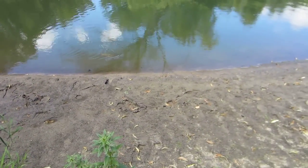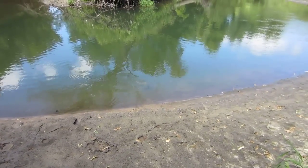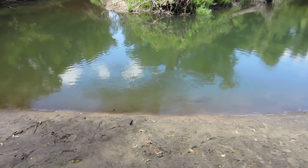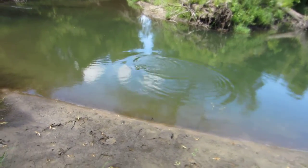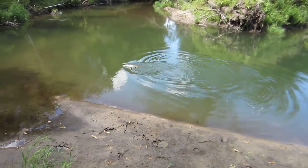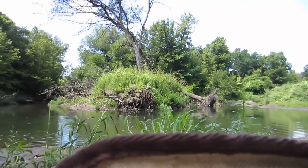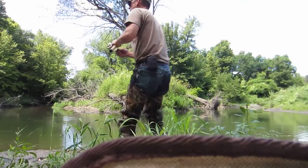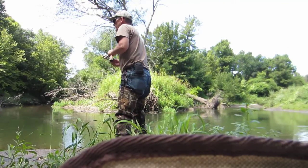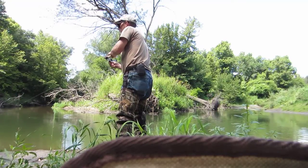He's not ready to come in yet. I'm just kind of holding him up here. Oh yeah. Oh, he's a fatty. Yeah, I'm gonna have to try and get him in. It looks like a big male, 20 some inches. All right, let me see here. Oh, he's a fat one, real chunky. Over here, buddy.